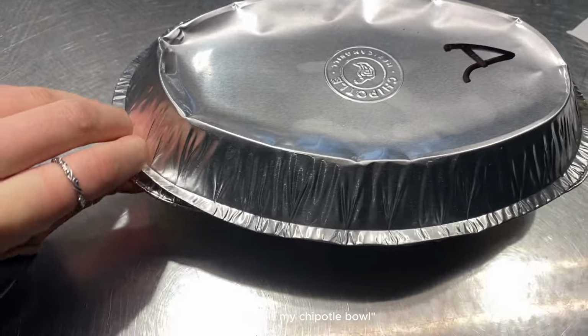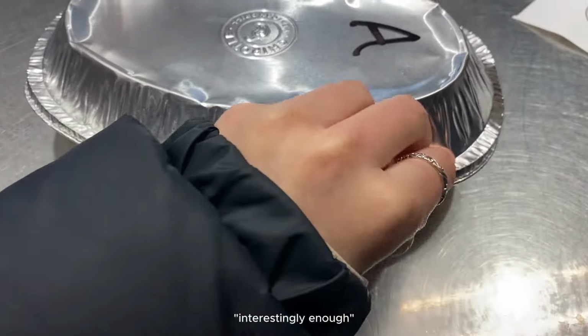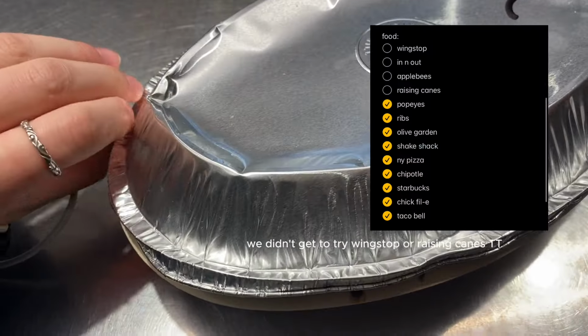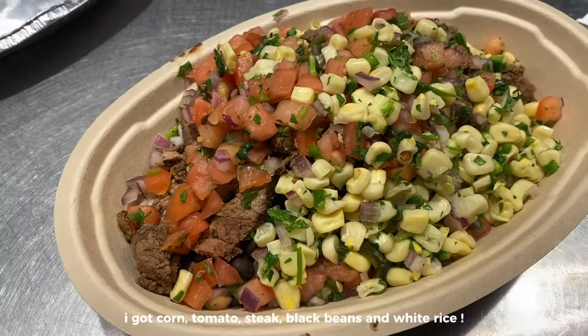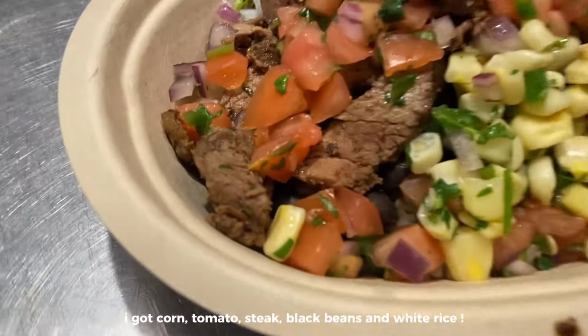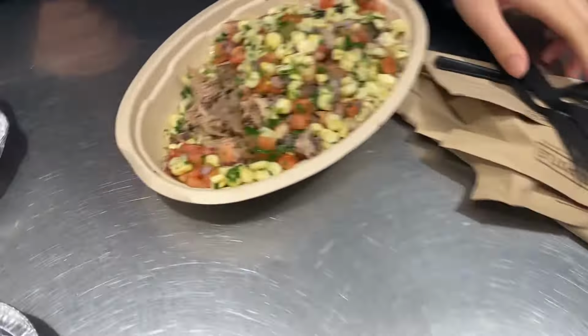Guys, this is my Chipotle bowl. This is actually my first time getting Chipotle, interestingly enough. This is one of the fast food places ticked off the list. I got corn, tomato, steak, black beans, and white rice. It's actually bussin.